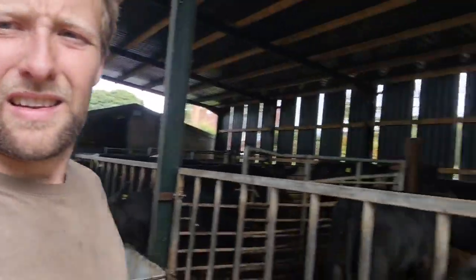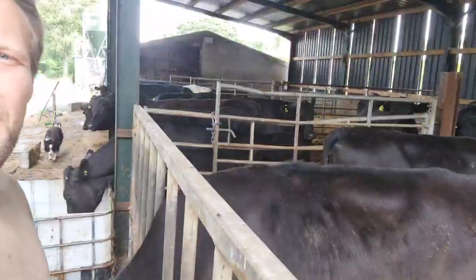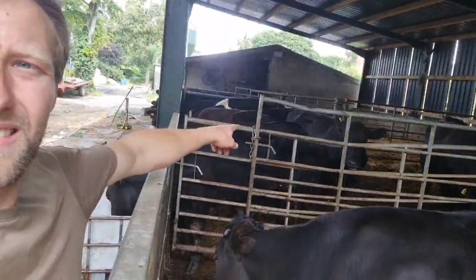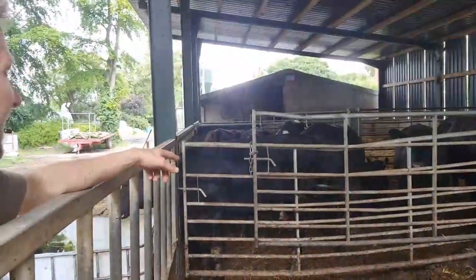Yeah, just a cattle update. These bloody things. Oh, you can see that gate, but it's not. Well, this gate here, the one behind, the lower one of the two. So, for day one of the sucklers being in, one of the cows decided to jump over that gate in with the others.